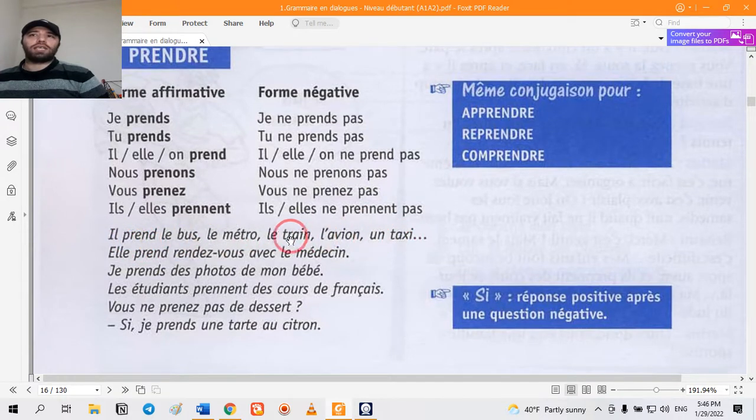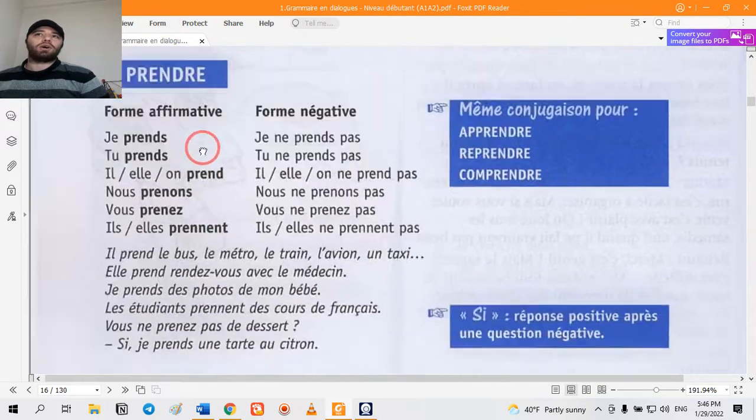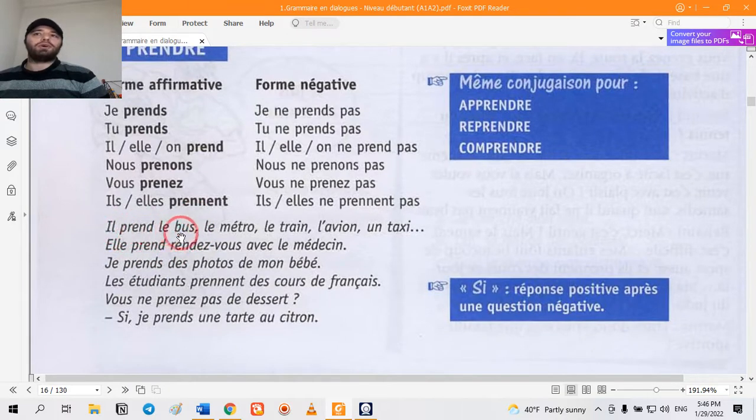As I told you at the beginning of the video, it is used for public transportation or any kind of transportation. Il prend le bus. Prendre le bus means to take the bus. Il prend le bus, he takes the bus. Je prends le bus means that I take the bus. Je prends le métro, or il prend le métro. Metro means subway. Il prend le train, or je prends le train.